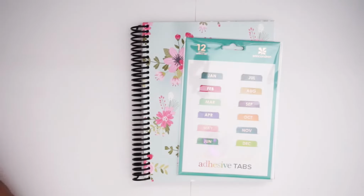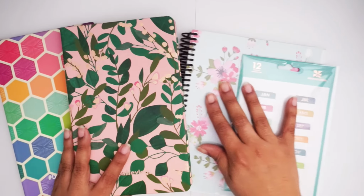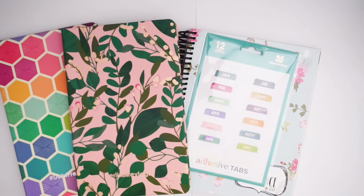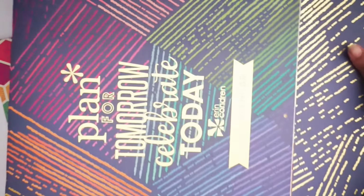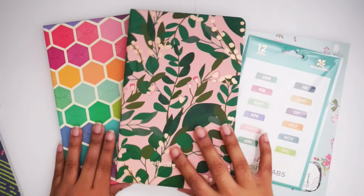But yeah, that is everything that I got. It's a very small haul, which I'm so in love with. I honestly like what I got. And I was really not expecting this big old mama bear calendar, so I'm really happy about it.